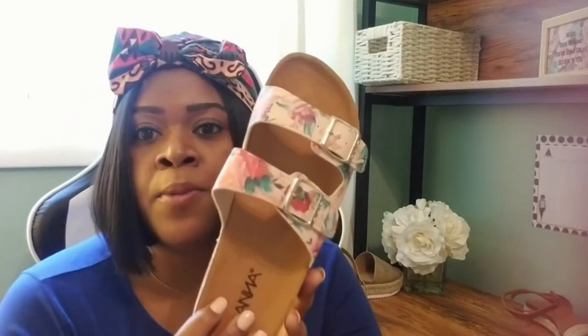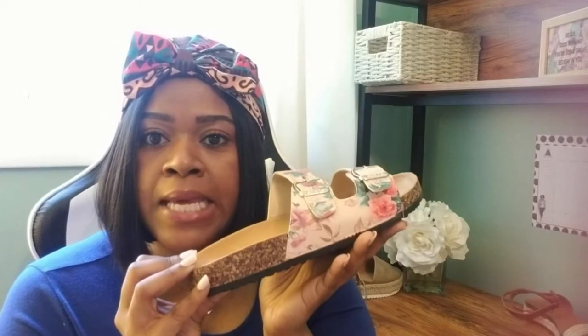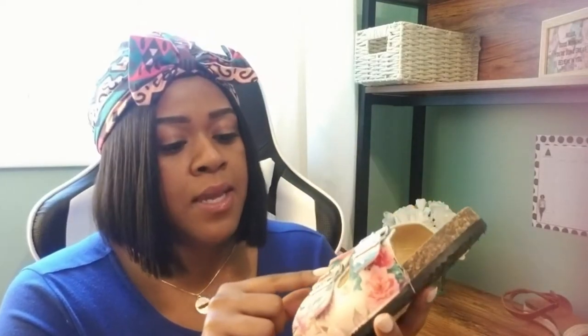And then the last one from Zulily, again, that little Birkenstock sort of footbed, which I really love because my feet, I just can't really do heels like that anymore, y'all, like I used to when I was a little bit younger. So these are cute. It's a double band with the buckle and has this gold trim on the buckle. And they're like this nice floral print in pink. So it has a light pink background and it's got pink flowers on here and some greenery. These are so nice. They're very comfortable.